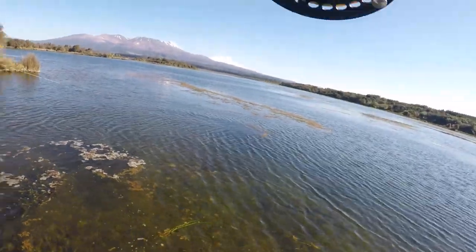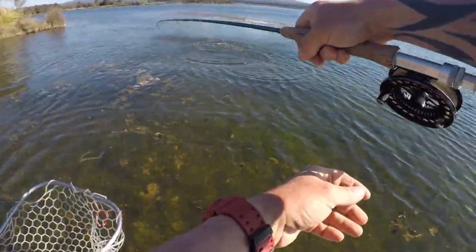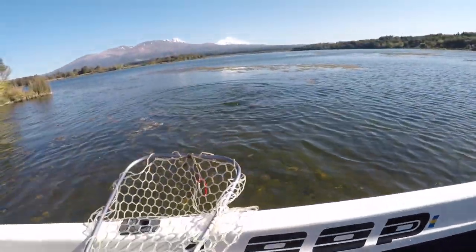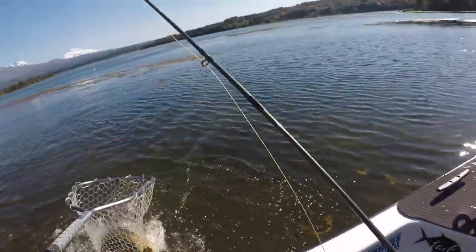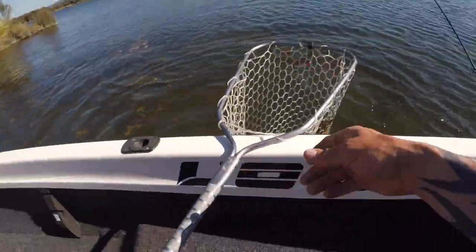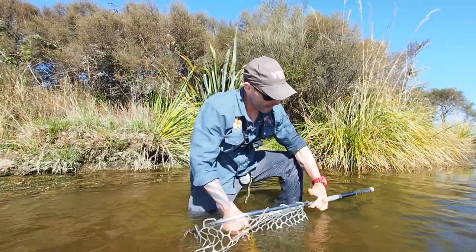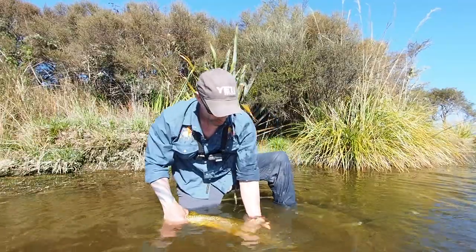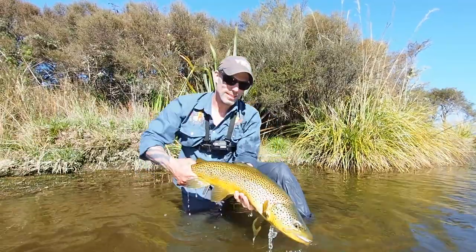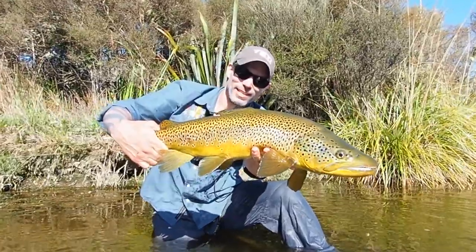Man, come on, turn, turn, turn. Oh yes, yeah. Woo. This fish is amazing, an amazing fish. Got me back. I just want to give you a look at this guy, because that's an incredible fish. Look at that. That's as good as it gets.